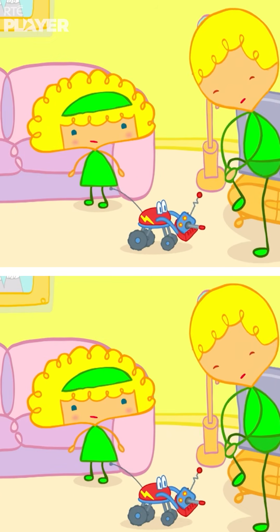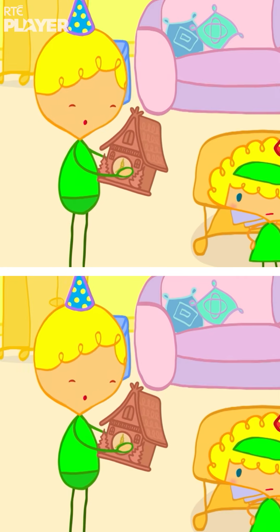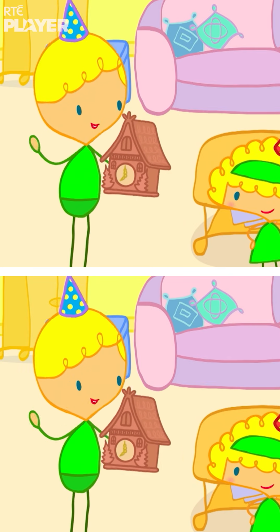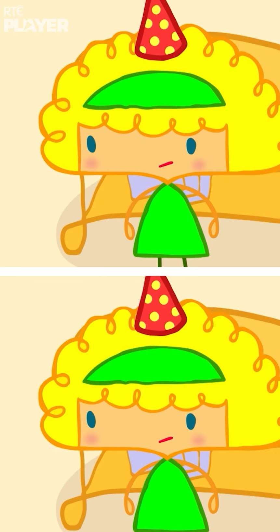And ouch! This is the Go family cuckoo clock. What's a cuckoo clock? A cuckoo clock has a little wooden bird inside, and every hour it pops out to tell us that 1 hour has gone by. It sounds like this. Cuckoo, cuckoo.